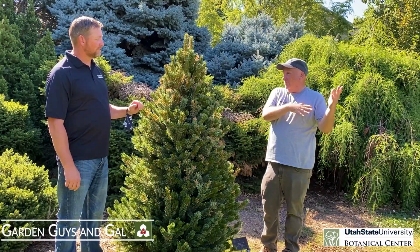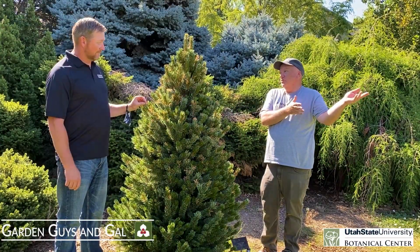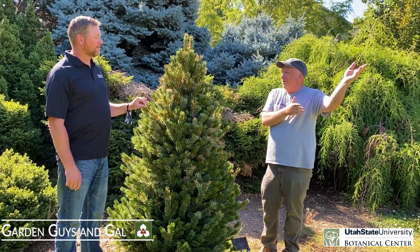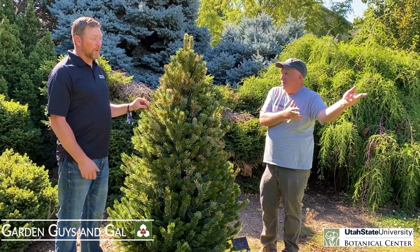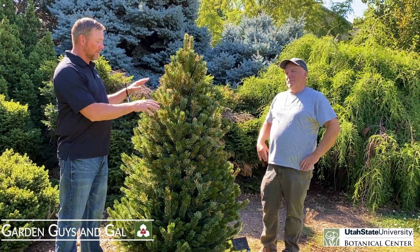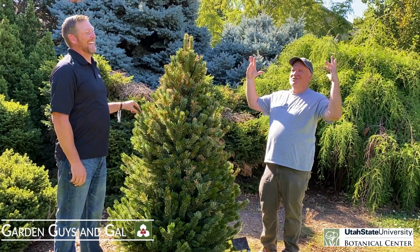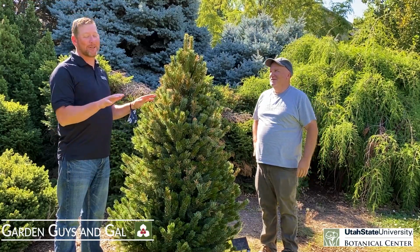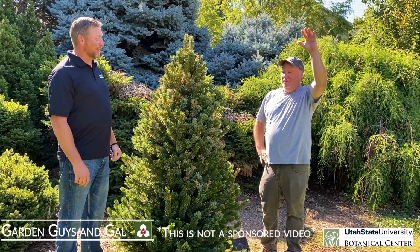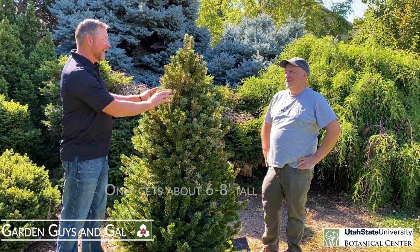Bristlecones are some of the oldest trees on earth right now. You go down to Great Basin, and what are they, 3,000 plus? Yeah, we've gone on that hike along that loop and seen those 3,000-year-old trees. That's just so cool. If you've never been to Great Basin National Park, that's a must-see. You've got to get up onto Wheeler Peak and see some of those old trees. So this is like the little nephew.